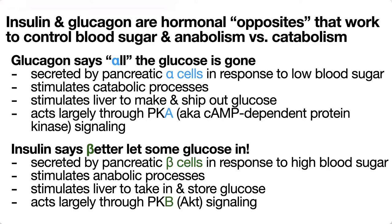Insulin says better let some glucose in, so we have high blood glucose. Our pancreatic beta cells are going to ship out insulin. It's going to stimulate anabolic processes. So we've got a lot of glucose, let's do stuff with it. Our liver is going to take it in and store it as glycogen, and you can convert it into other things. And the effects of insulin are largely mediated through PKB or AKT signaling.